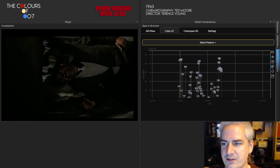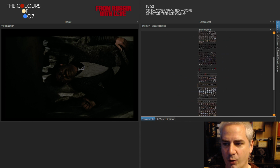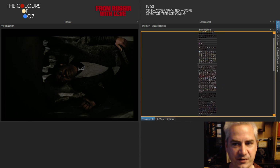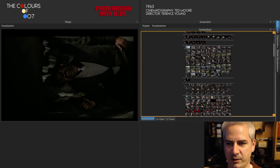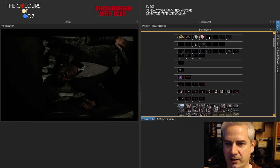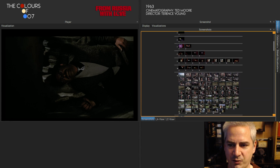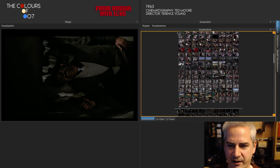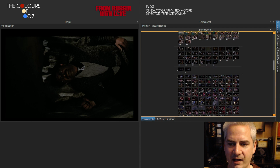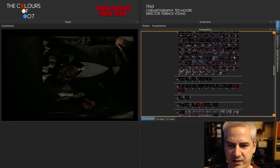Now, let's switch to the screenshots. Here is the screenshot overview on which this analysis is based. So when I scroll down from that, I can make it a little bit bigger so you can see it better. Of course, it starts with a gun barrel, then the opening sequence, which is dark, and you can see the synergy between light and dark. And there is a lot of dark. This is the gypsy camp here, then the assassination of Krylenko.